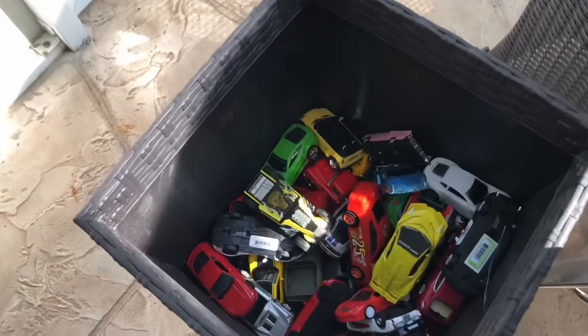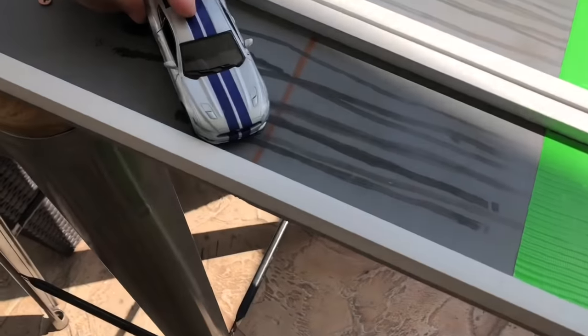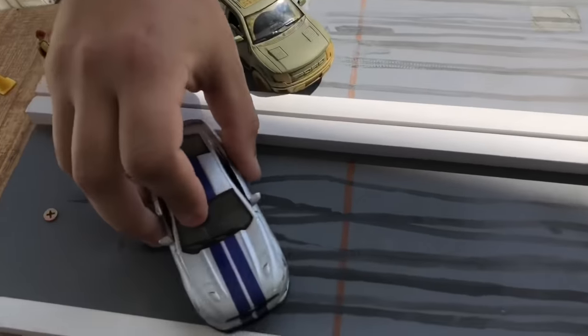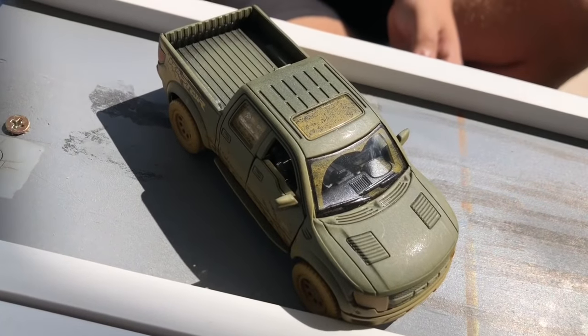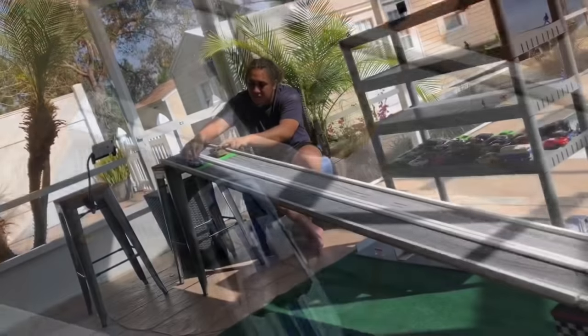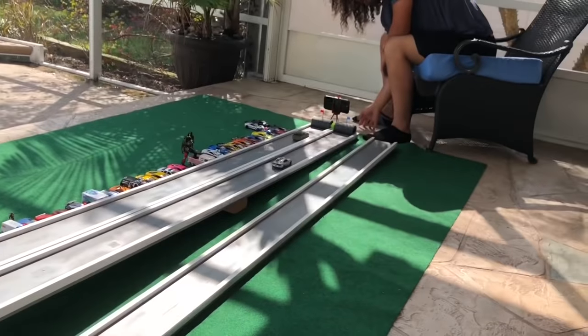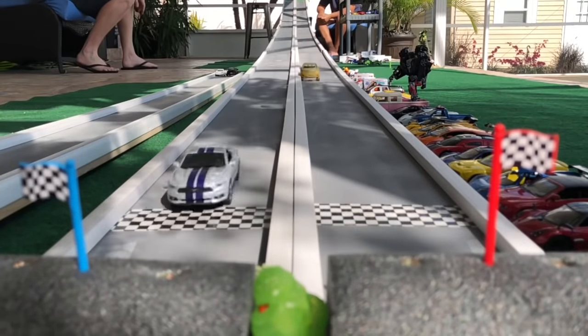Next two. Josh with another 2015. Yeah. 2015 Mustang taking on Ford Raptor. Two chances for Ford. Go for it, Josh. Mark's get set, go. Mustang's out front. Maintains his lead the whole way down.